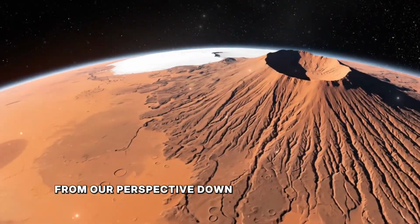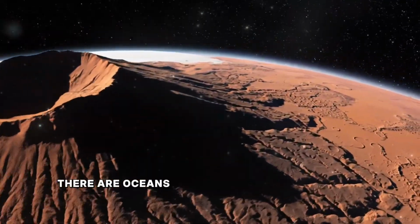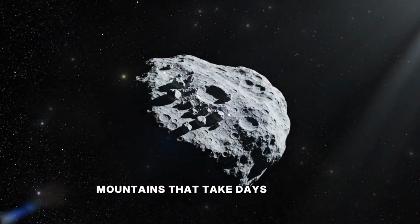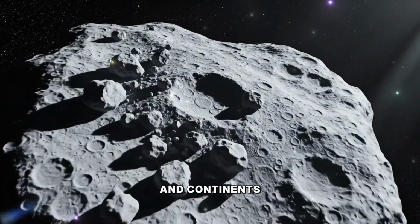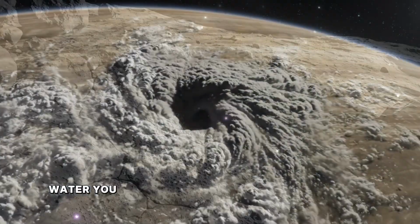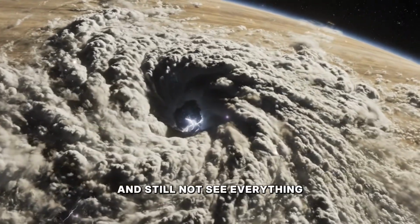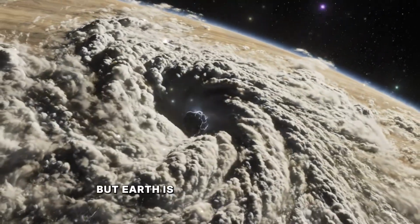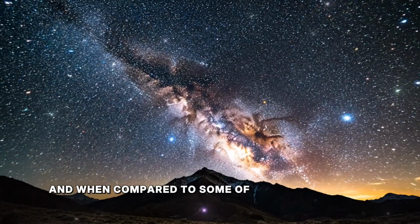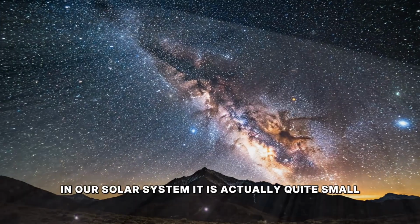From our perspective down here on the surface, Earth feels enormous. There are oceans that stretch far beyond the horizon, mountains that take days to climb, and continents separated by thousands of kilometers of open water. You could spend your entire life traveling and still not see everything. But Earth is just one single planet. And when compared to some of the other objects in our solar system, it is actually quite small.